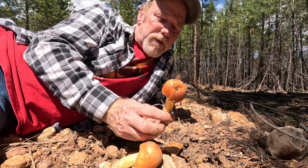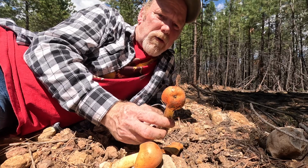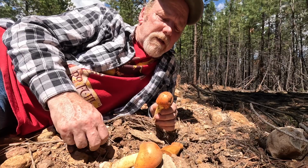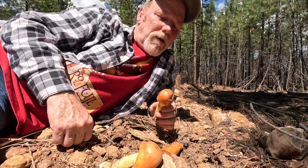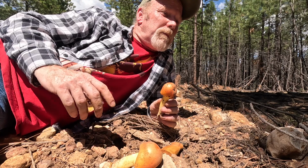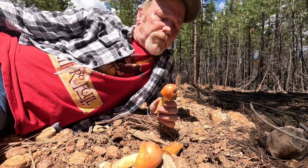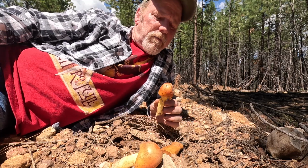But there you go. This is called Sun Caesar, or Southwestern Caesar's Amanita. I'm not sure if they call it the Sun Caesar because it has this beautiful gold sun-like color, or because, as I found it, you often find them out in these sort of patchy areas in between the trees or along the roads, very sunny. I'm not sure exactly, but anyway, very delicious mushroom.